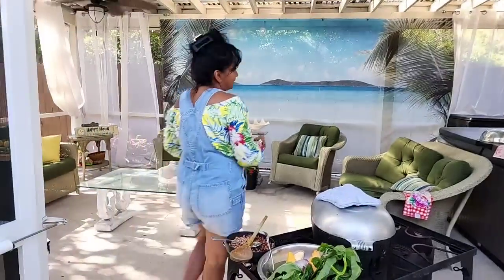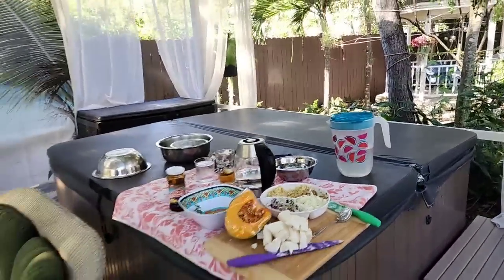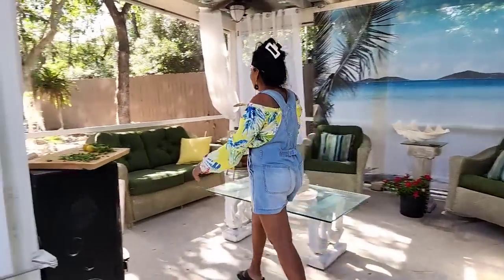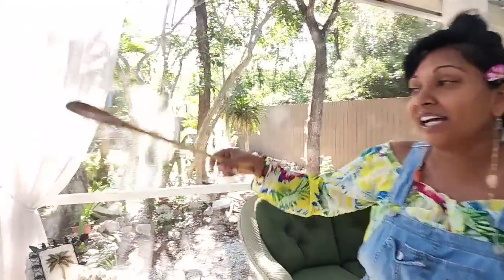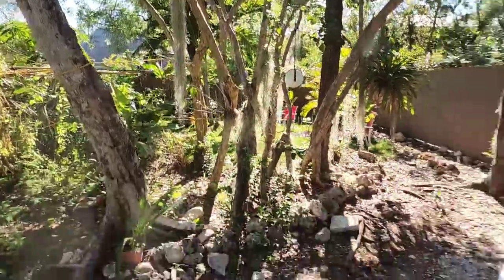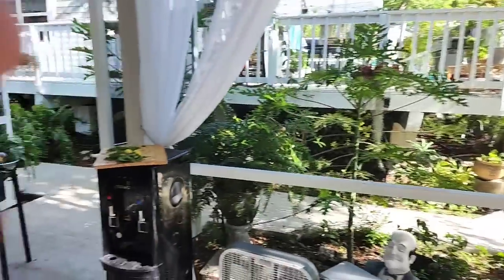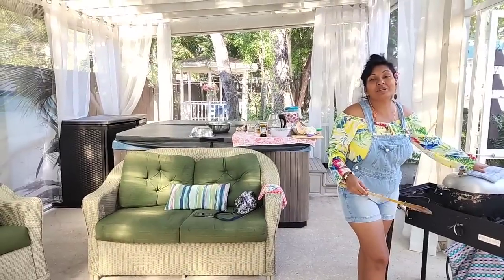All right, let me rinse this. All right, let's check on this, guys. This is where I want to build my kitchen. I want to build an outdoor kitchen at the back here as well. Let me show you where I want to build it, in this area out there. So I can have one at the back here, one up front, and one upstairs. Out there, it's like bush cooking. In here, it's like patio cooking.